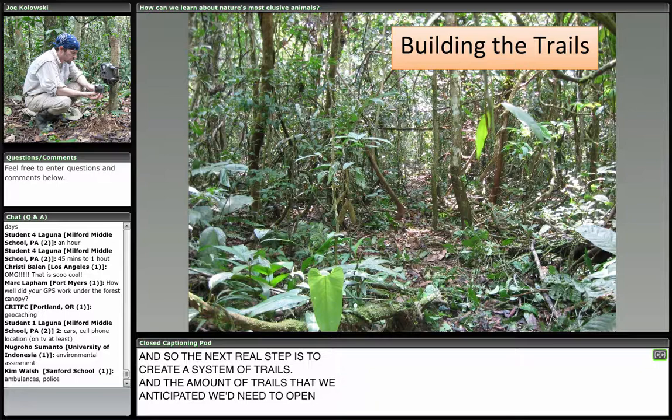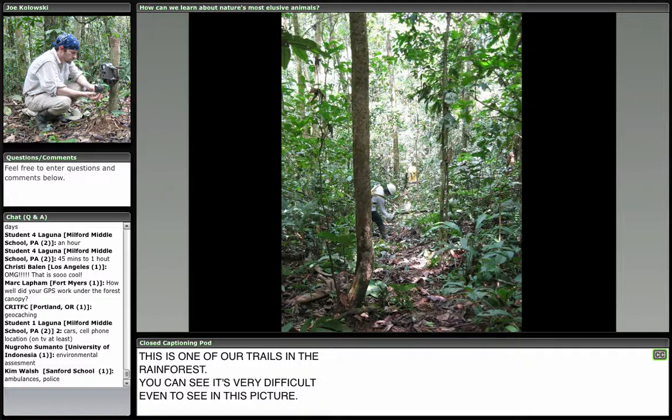This is one of our trails in the rainforest. You can see that it's very difficult even to see in this picture. And this took about 3 weeks, actually, to open up all the trails that we needed. These are some of my assistants working with machete only to cut these trails in the rainforest.